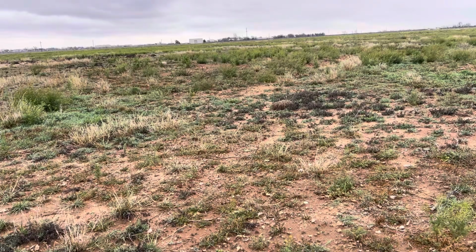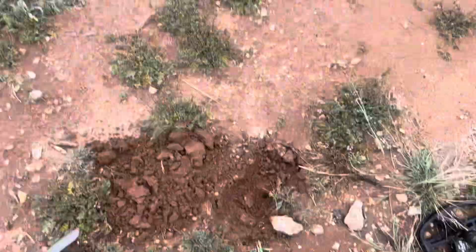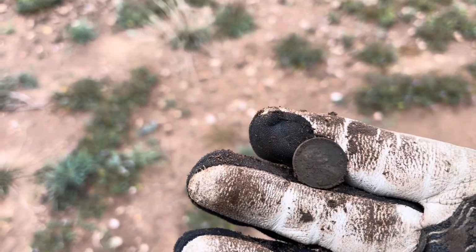Right back at it again. Decided to hit this field and see what we come up with. Got my first target here, and we got a weedy right off the bat. Looks like it's going to be a 50s. Can't quite tell. A little dirty there. But that's a good start for the day.